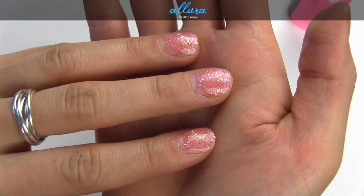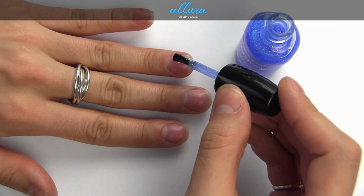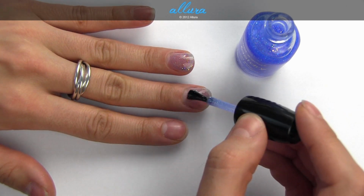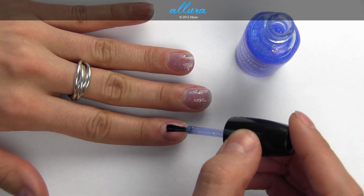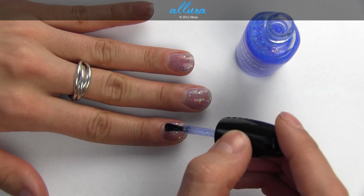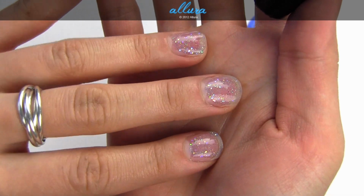So there is what it looks like with 2 coats. Bling It On is, again in the bottle, a hot blue color. On the nails it is transparent, so it just leaves a slight blue tint on the nails, which looks a little strange in my opinion, because it's just a hint of this blue color.